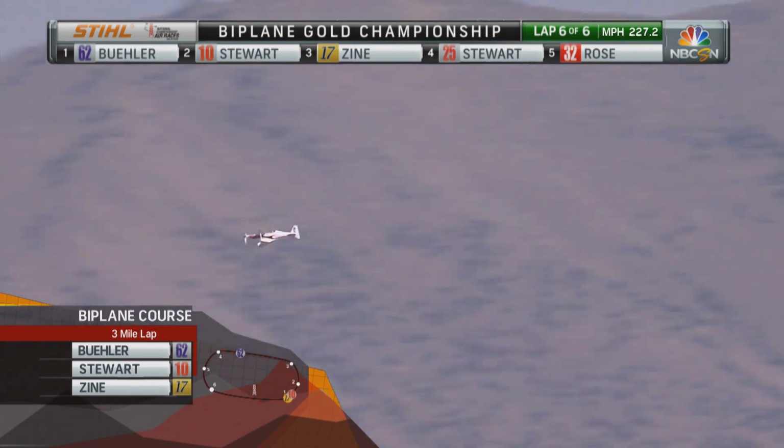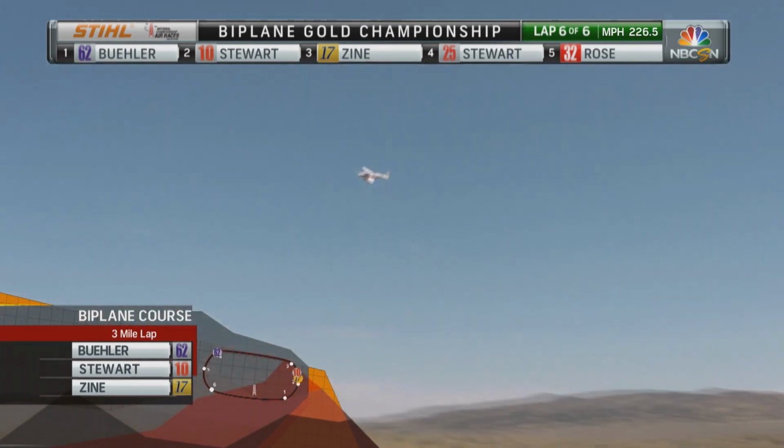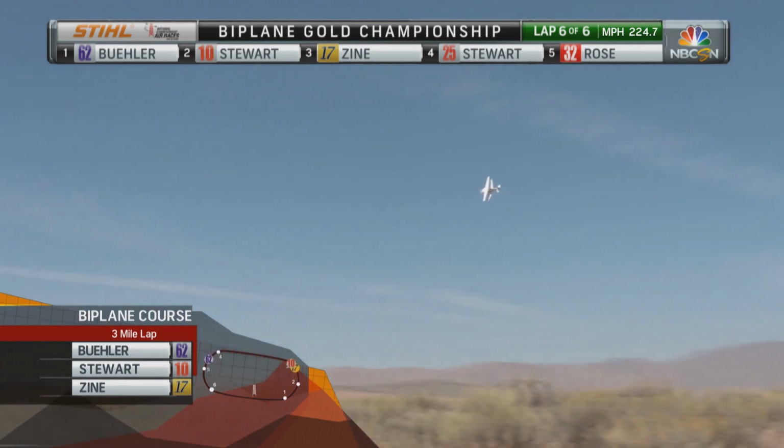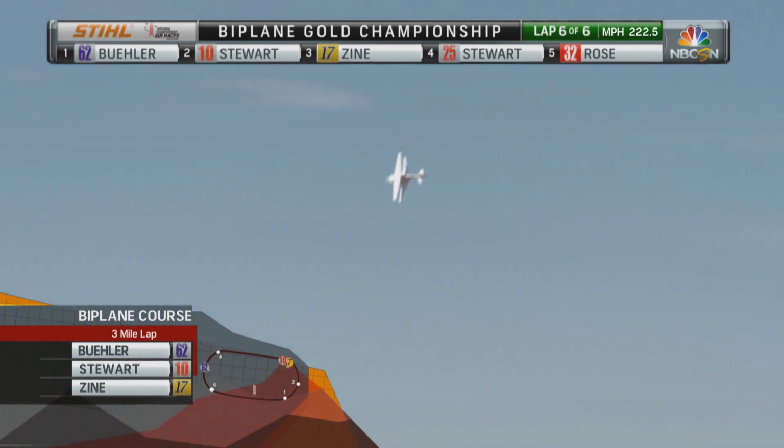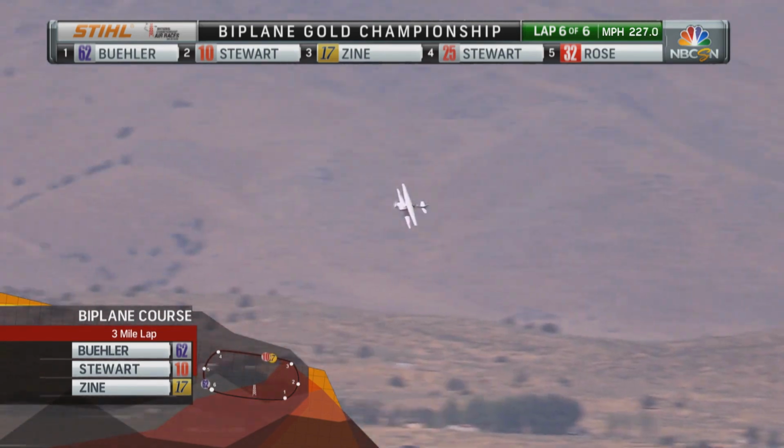Andrew Buehler, 20 miles an hour on average faster than the rest of the field, absolutely having no problem as we are in the final lap of competition here. All he's got to do is get it to the barn mistake-free, and he will be your gold champion as he heads for the final turn on the race course.